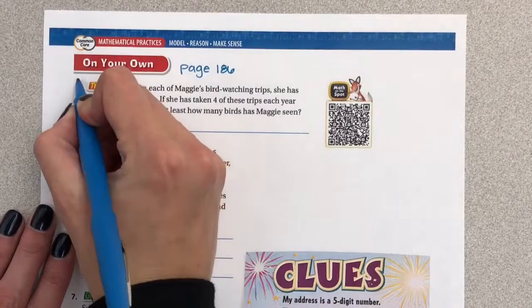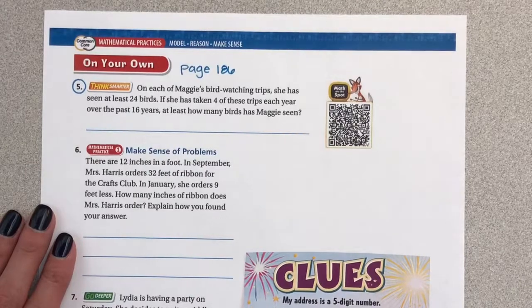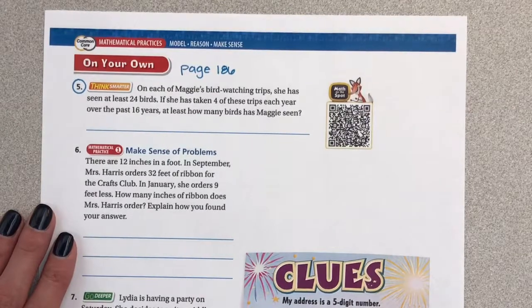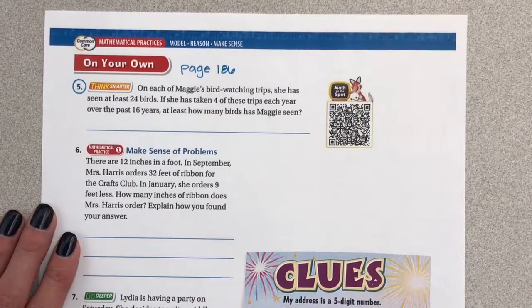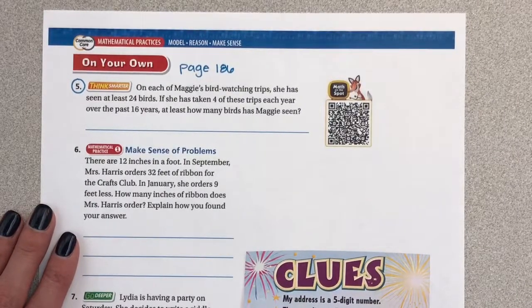All right, now we're going to take a look at question number 5 on page 186. It says, on each of Maggie's birdwatching trips, she has seen at least 24 birds. If she has taken 4 of these trips each year over the past 16 years, at least how many birds has Maggie seen? Before I can figure out how many birds she has seen, I need to know how many trips she's been on.